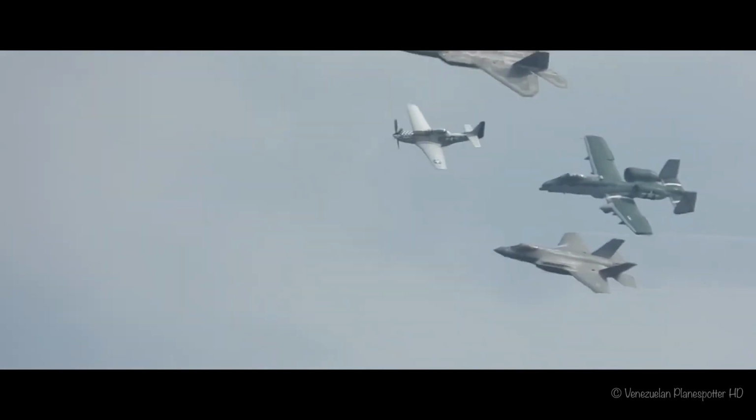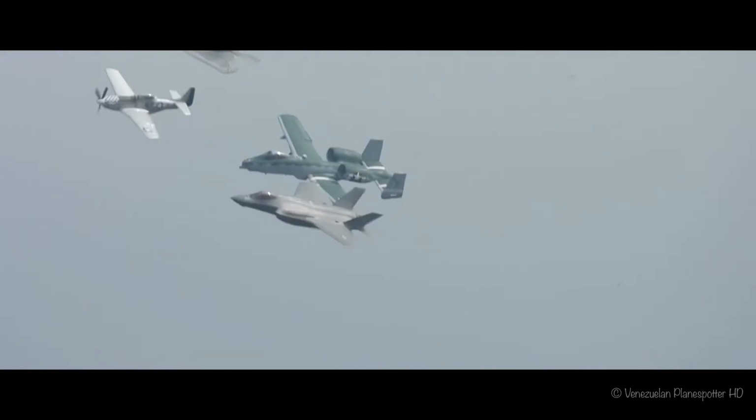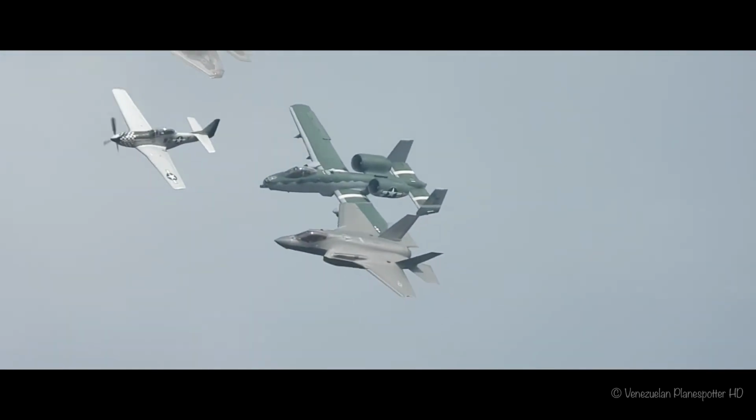Formation is a World War II era P-51 Mustang flown by retired General Tommy Williams, an F-22 flown by Major Joshua Gunderson, an F-35 flown by Captain Kristen Wolf, and an A-10 flown by Major Cody Wolf.